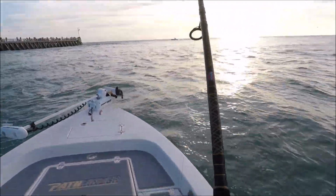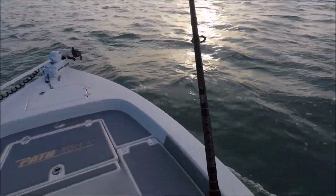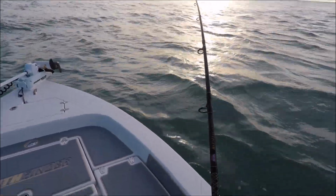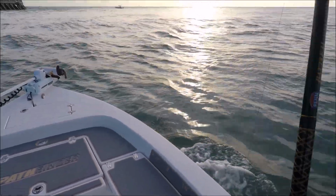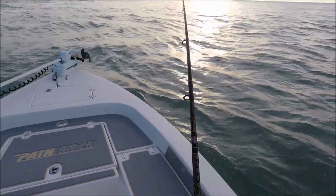Oh, fish on! Fish on, baby! That's a big boy. Oh, that's a big boy, baby. Come to Papa. Woo-hoo. I felt the bite and a big run. Oh, yeah.